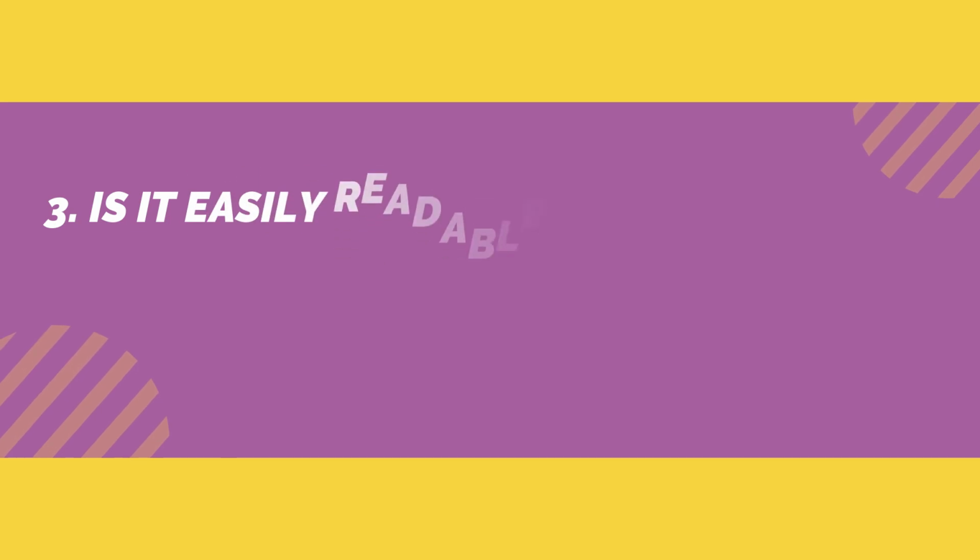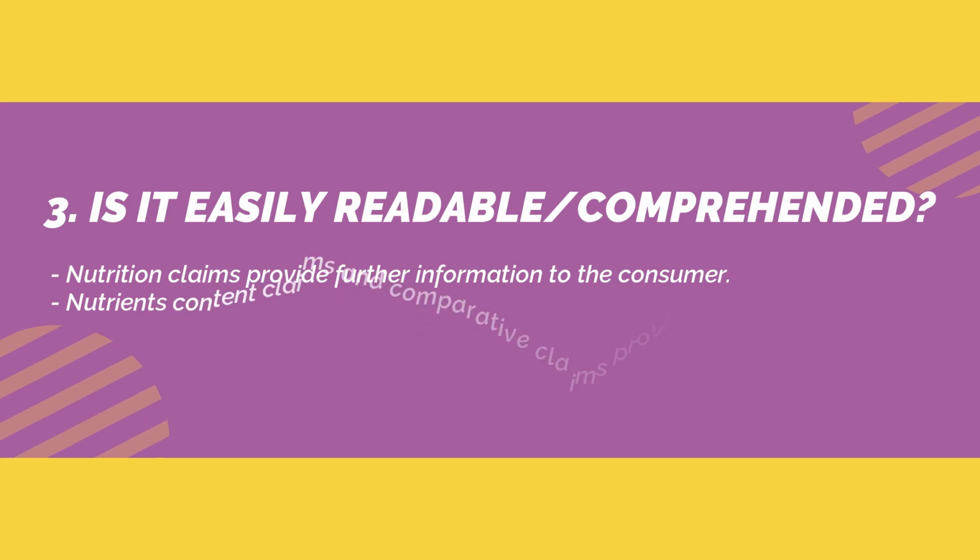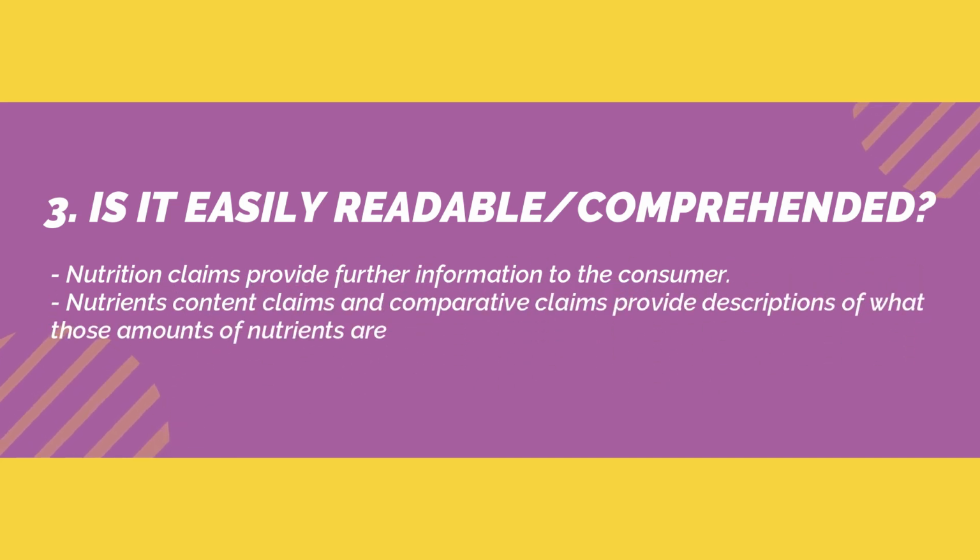Thirdly, is it easily readable or comprehended? Yes, it is easy to read. Nutrition claims provide further information to the consumer. Nutrient content claims and comparative claims provide a description of what those amounts of nutrients are, for example, high or low.